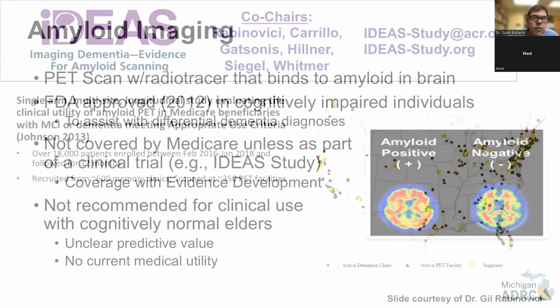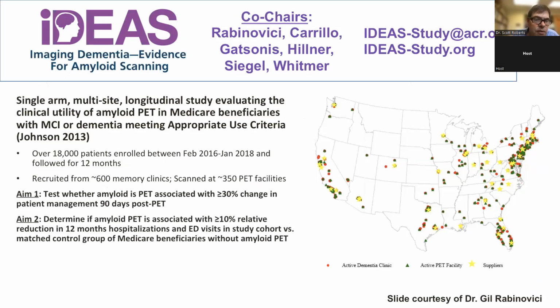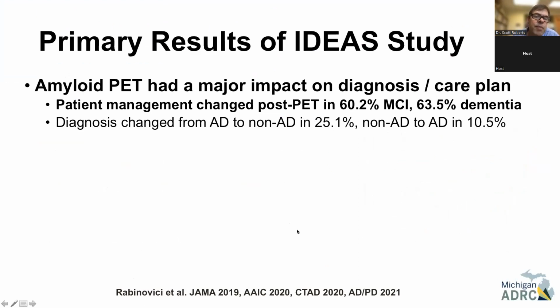So IDEA, as I mentioned earlier, was a major trial led by my colleague, Gil Rabinovici at UCSF. They enrolled over 18,000 patients across the country to look at the utility of doing amyloid imaging. They were looking at whether it changed patient management and some downstream healthcare outcomes. To make a long story short, they found that the amyloid PET was very useful to clinicians. It changed how they managed their patients a majority of the time. Over 60% of patients with both MCI and dementia, amyloid PET seemed to be a useful tool, and it really did make a difference even in the basic diagnosis of the patient.